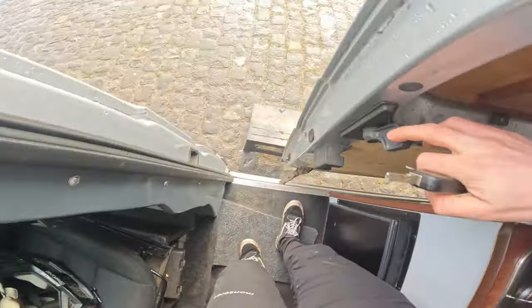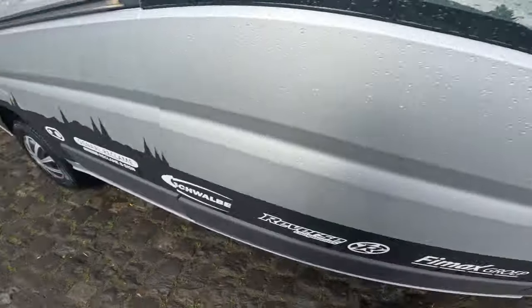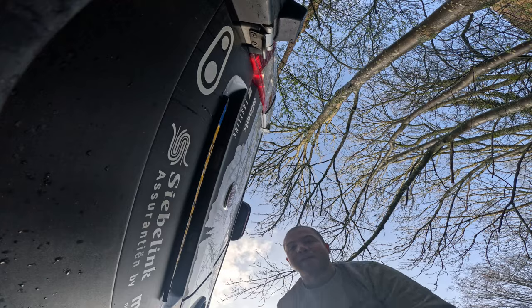I'm gonna get the bike out right now, and then in a moment Olivier Rovira will show up as well. I'm gonna ride with him today, so that's gonna be super cool. So let's head out and get the bike ready to go. So here we are back in Remouchamps. It's been quite a while since I've been here.